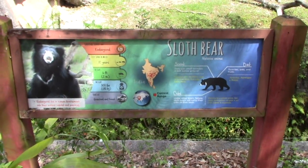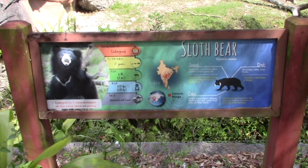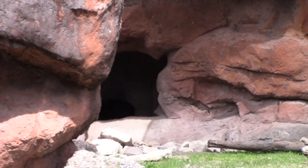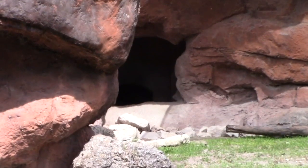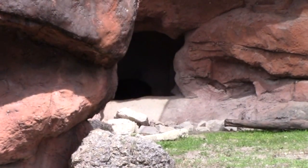Okay, remember what the face of this bear looks like. Okay, this is a sloth bear. About to show you. Okay, there he is right in the back, in that little alcove there in the shade, taking a nap. Looked all over for him and I had to kind of lean over the fence to see him.